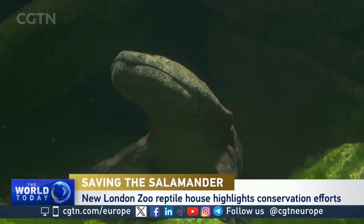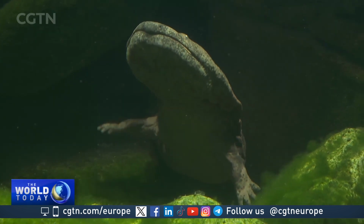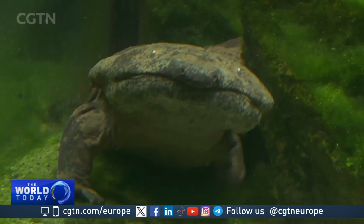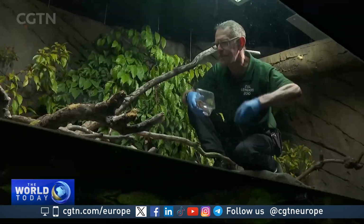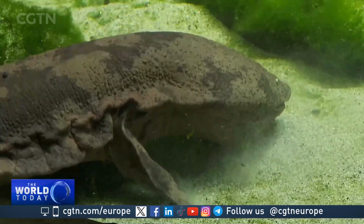Emerging from the shadows of this sanctuary, a Chinese giant salamander, sensing that food is coming. With ancestry dating back to the Jurassic period, this female, named Professor Liu, is a modern-day survivor. London Zoo adopted her after UK border officials disrupted smugglers. Now she's settling into a new home.